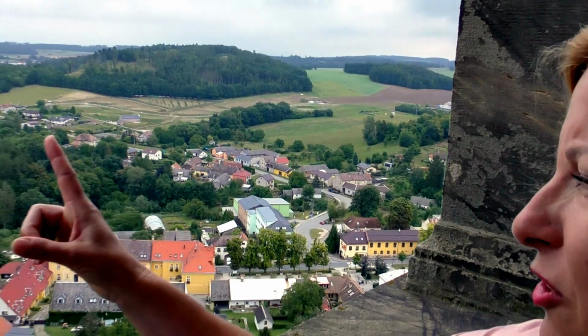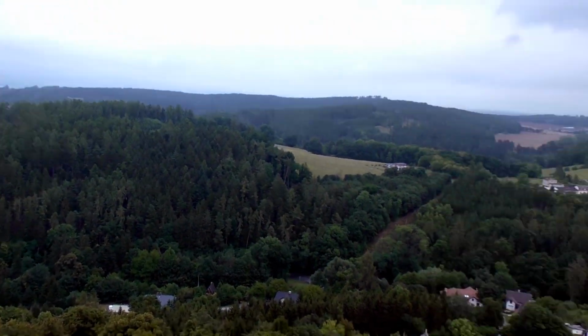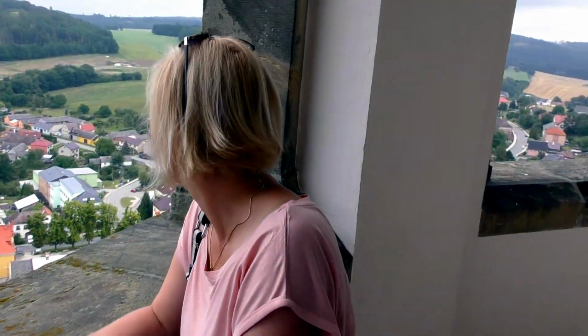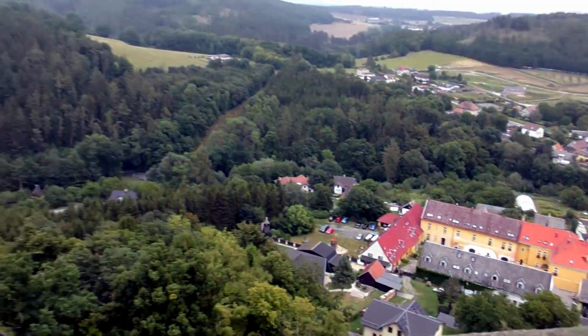It's beautiful. It's actually lovely. If you look that direction over there, it should be Praděd, but today it's very cloudy. Okay, so how many sides has it got? Eight maybe? Is it octagonal?